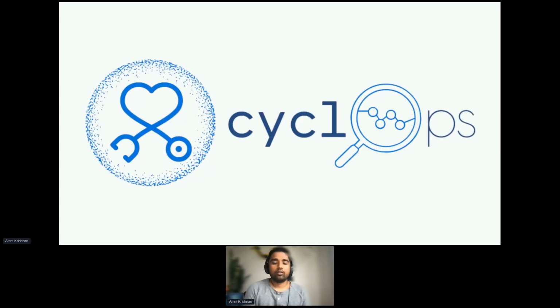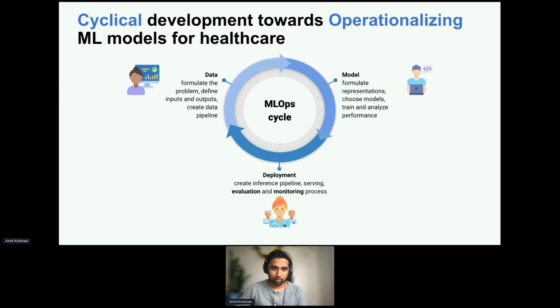So Cyclops is an initiative that me and my team started working on sometime last year. It stands for Cyclical Development Towards Operationalizing ML Models for Healthcare. So obviously that's a very uncatchy title, whereas combining cyclical and operationalization, you can form the word Cyclops, so that was more catchy.